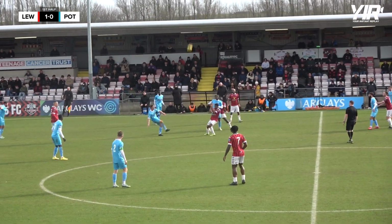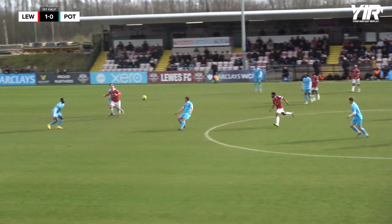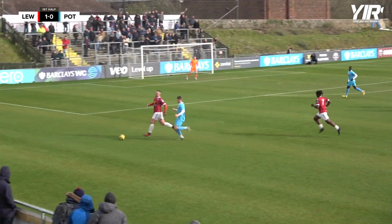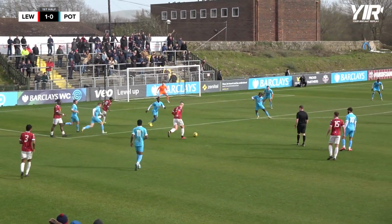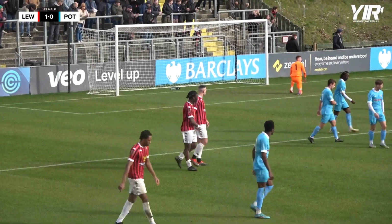Wynn just taking the sting out of the direction. Young gets his head onto it just beyond the halfway line. It's then cleared awkwardly by Granville. Coleman de Graft gets his head onto it as he tries to play it up to Taylor. Joe Taylor trying to play it infield to Pritchard. Good play here from Lewes. Taylor! A lovely strike there from Joe Taylor.